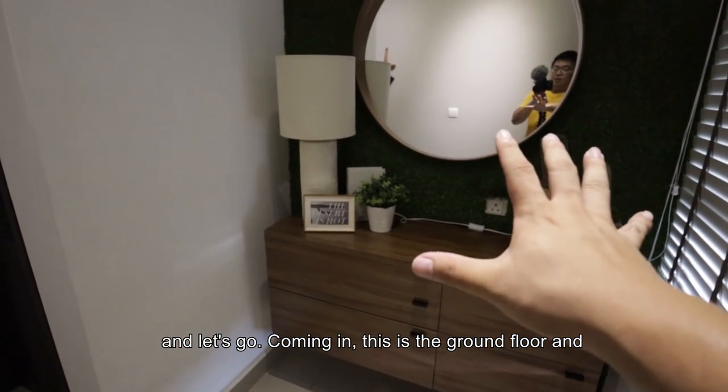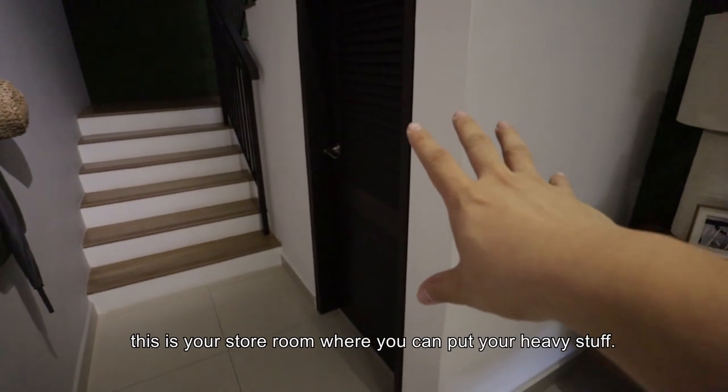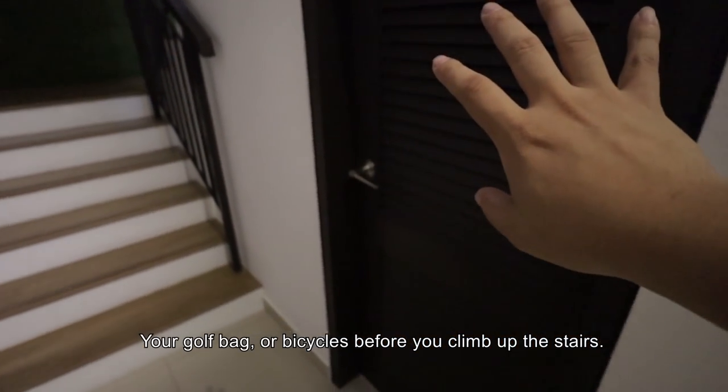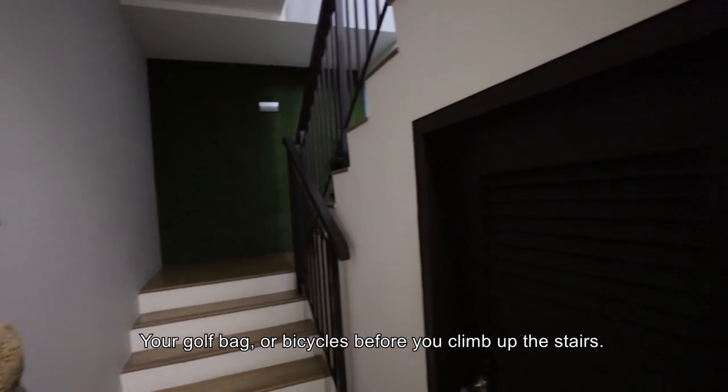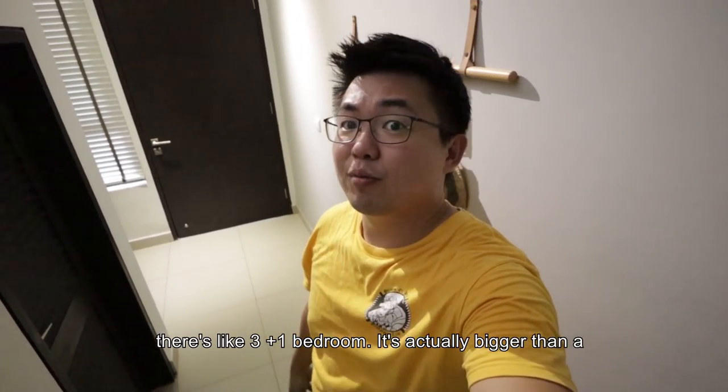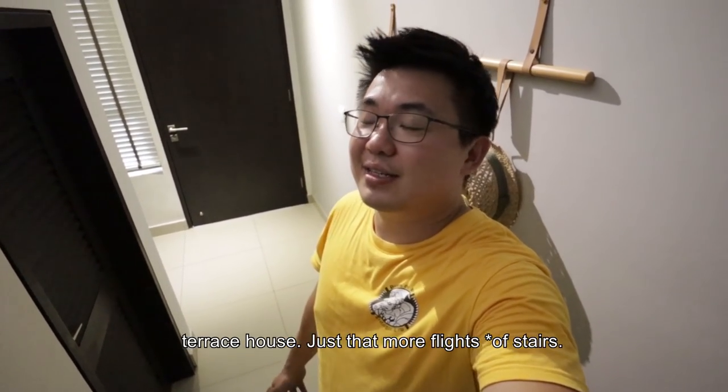Coming in, this is the ground floor, and this is your storeroom where you can put your heavy stuff, your golf bags or bicycles or whatsoever before you climb up the stairs. In comparison to the neighbor, this is a slightly bigger one. That's like 3 plus 1 bedroom. It's actually bigger than a terrace house, just that more flights.